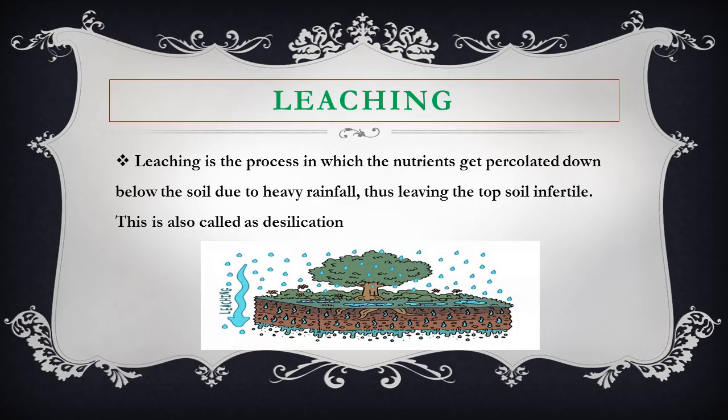Now, what is leaching? Leaching is the process in which the nutrients get percolated. Percolated means drain. It drains down below the soil due to heavy rainfall. Thus, it leaves the topsoil infertile. This process is also known as desilication. Due to heavy rain, lime and silica are leached away and aluminium compounds are left behind. Humus content of the soil is removed by bacteria that survive well in the high temperature.